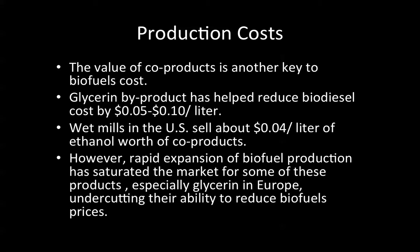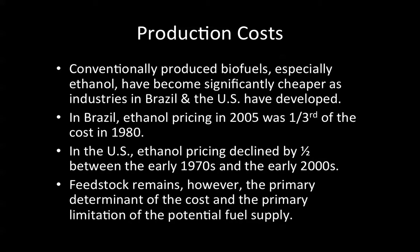The value of co-products is another key to biofuels cost. Glycerin, glycerol, byproduct, has helped reduce biodiesel cost by 5 to 10 cents per liter. Wet mills in the United States sell about 4 cents per liter of ethanol worth of co-products. However, rapid expansion of biofuel production has saturated the market for some of these products, especially glycerin in Europe, undercutting their ability to reduce biofuels prices.